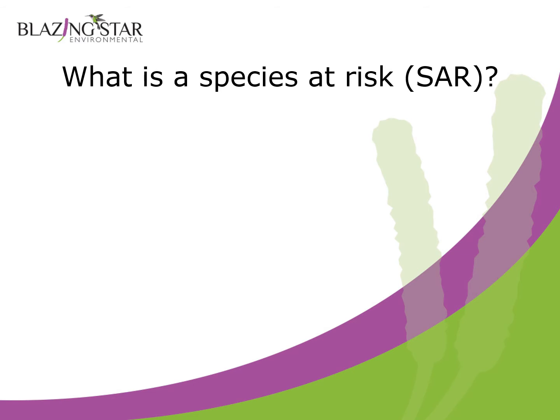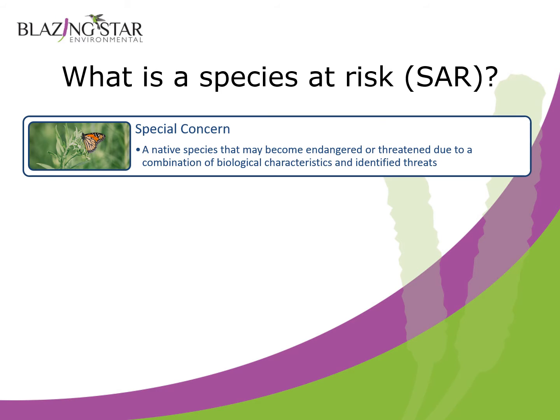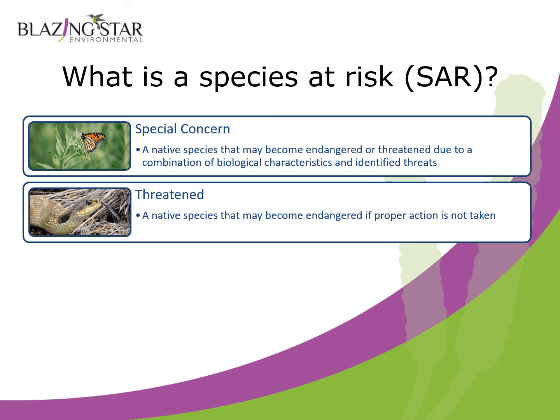The first is special concern, a native species that may become endangered or threatened due to a combination of biological characteristics and identified threats, meaning that this species is sensitive to human activities and/or natural events. An example of one would be the monarch butterfly, which I'm sure we are all very familiar with. The next is threatened, a native species that may become endangered if proper action is not taken. An example of this would be the eastern hognose snake, which is one of Ontario's native snake species.